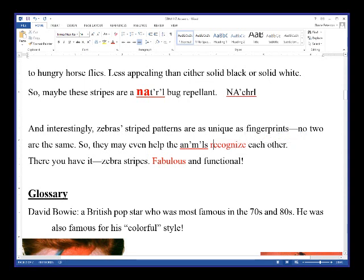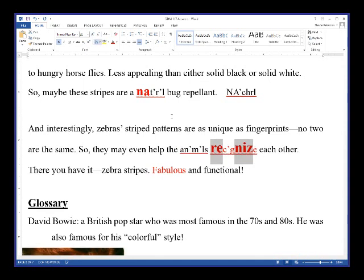Now, this word's a little bit different. Once again, we have three vowels. But in this word, only one schwa sound. Which is the schwa? Maybe the first? No. The O. Second? Yeah. So what's the pronunciation? Recognize. Yeah, and even the pronunciation is recognize. So this one, natural, animal, recognize. So we do have rhythm in that word too. So they may even help the animals recognize each other.